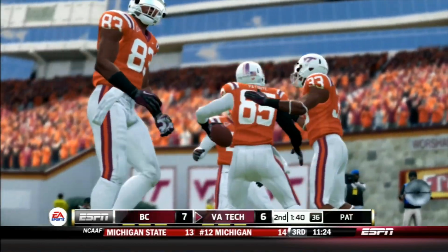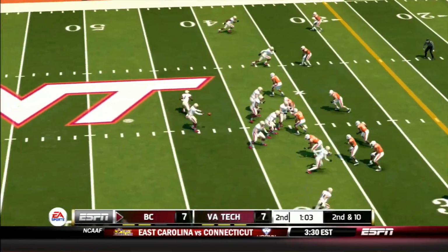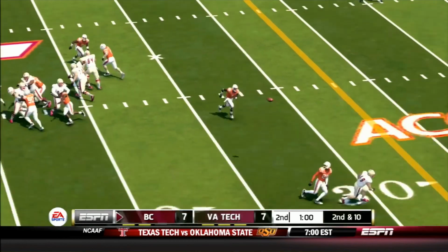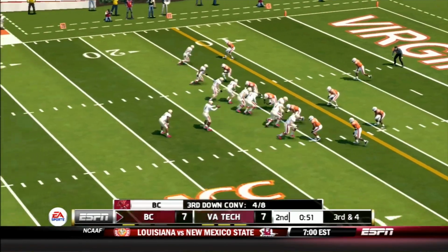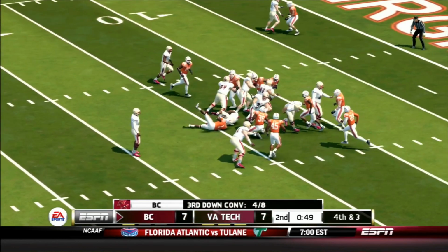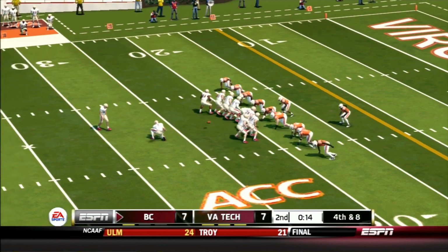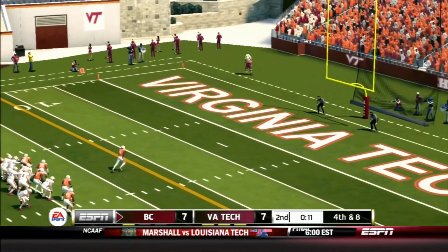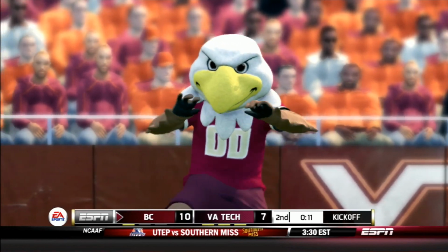Later on in the half, a minute 43 before halftime, Virginia Tech would get on the board. Jaden Paiute makes it 7-7. Here comes Boston College now. They still have time in the first half. A strike to Elijah Robinson, 16-yard reception. Gives straight up the middle on 4th down. And A.J. Dillon on 3rd down. A.J. Dillon doesn't make the first down. Boston College has to settle for 3. It's 10-7, BC with the lead.